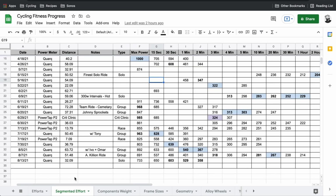In today's video, I wanted to share with you guys my cycling fitness progress, particularly when it comes to my power output for any given segmented effort. The reason I wanted to show you this is because if you're anything like me, you probably have had days or even weeks where you've felt a little bit unmotivated getting out there on the bike. Maybe you felt like your fitness hasn't been progressing as quickly or as consistently as you've been wanting, week in and month out.